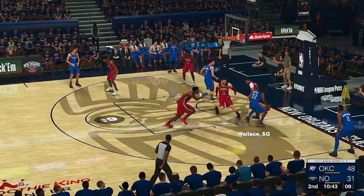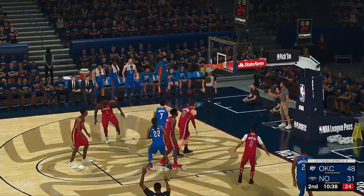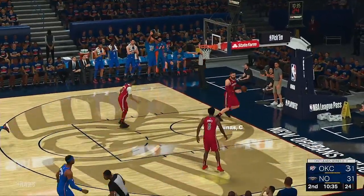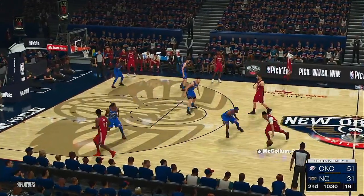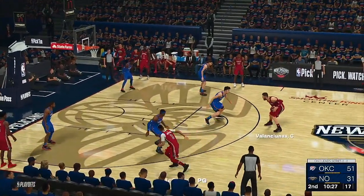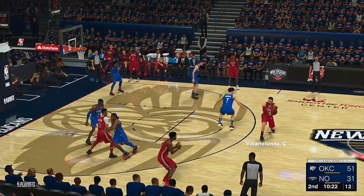Jones against Wallace. Down low. Outside for Gilgeous Alexander. And again, Oklahoma City with the triple. Give them credit. Offensively, they've been the more efficient team. Yeah, that along with maintaining the pace of play. Right now, playing with tons of intensity.